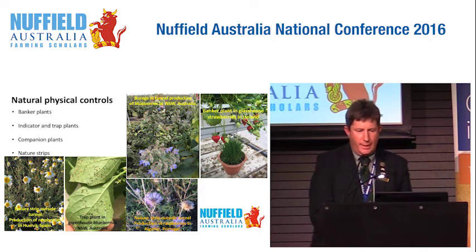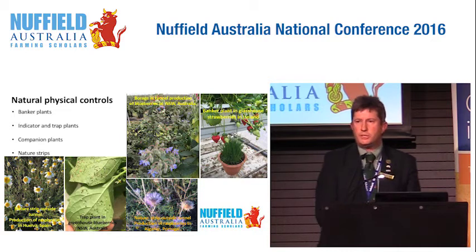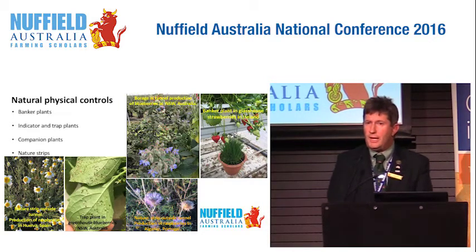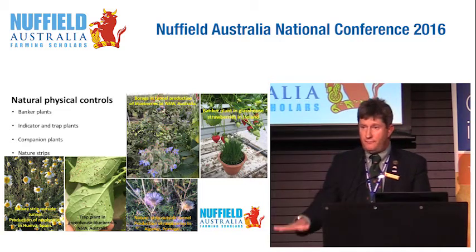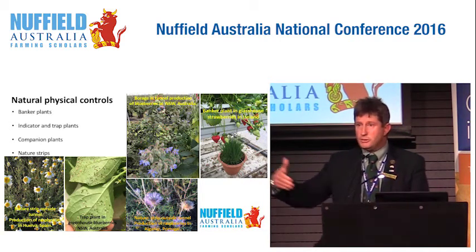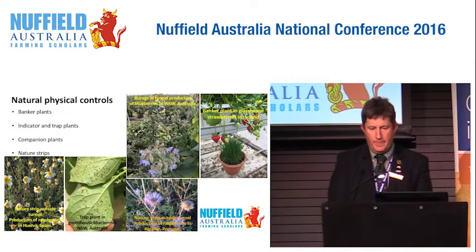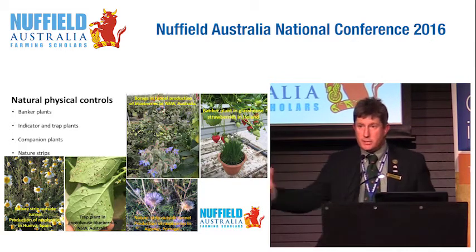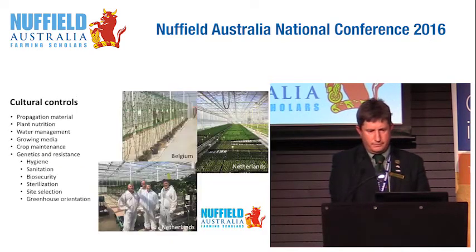We also have indicator and trap plants which allow for early detection of pest incursions. We have companion plants which generally attract pollinators but also provide pollen for some of our biocontrol agents, which if their food source is at a low threshold, they're able to use that pollen as a supplement to sustain their breeding cycles. And lastly, we also have nature strips which are generally planted outside of the greenhouse environment, and these attract and repel some of the beneficials and some of the insect pests.